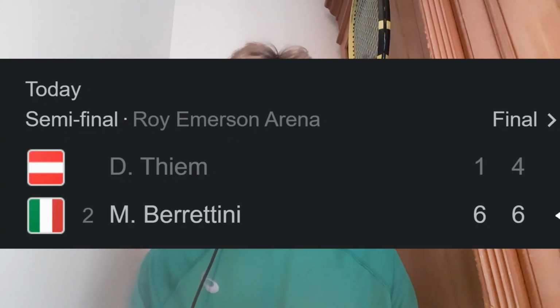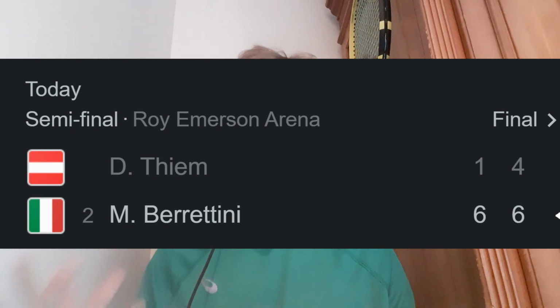It was game, set and match Berrettini. He defeats Dominic Thiem in straight sets. It was a great match with lots of drama, and potentially Berrettini is injured once again. We will get into all of that and the keys which took Matteo to the victory today.